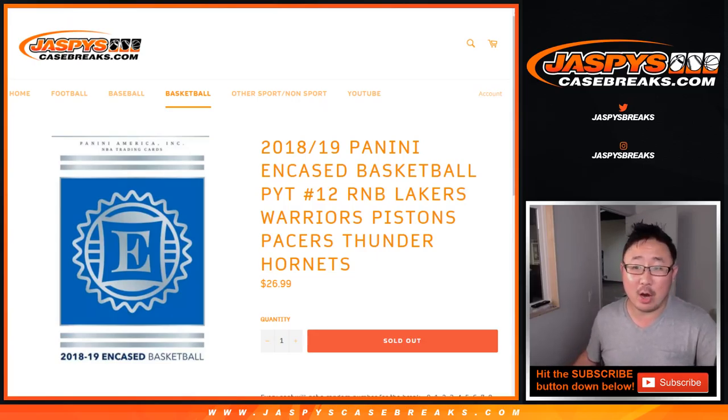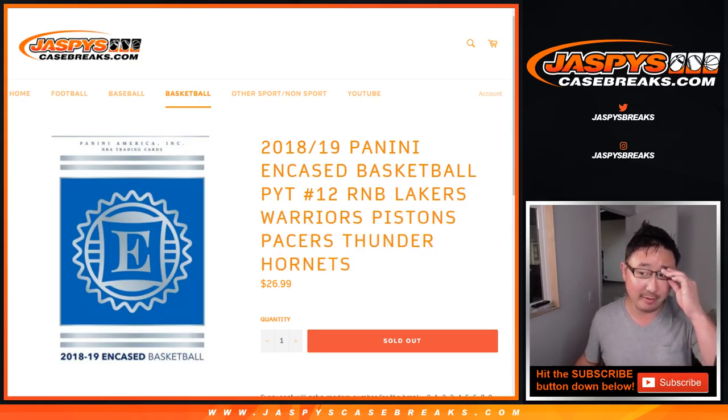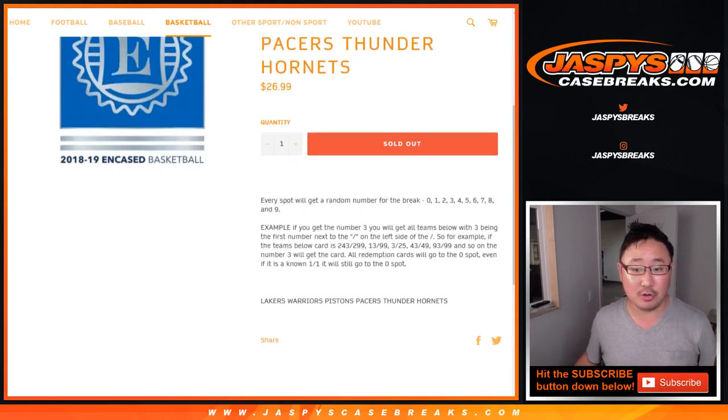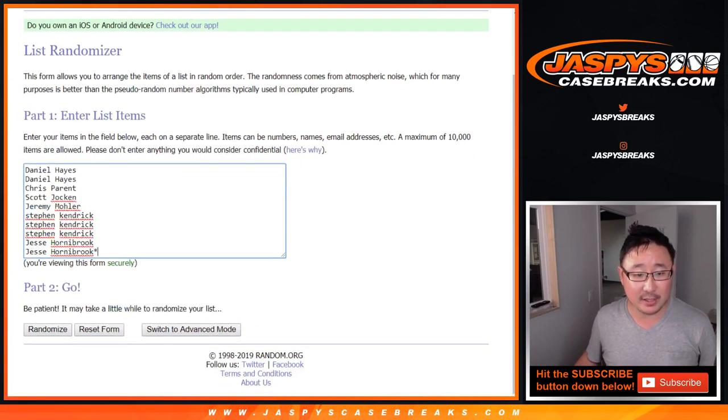Hi, everyone. Here's the random number block randomizer for 2018-19 Panini Encased Basketball. Pick your team number 12 for the following teams right here. So it's just a number block, just for those teams, just for Pick Your Team 12 of Encased, which is almost full. Big thanks to all of these folks right here for getting into it.